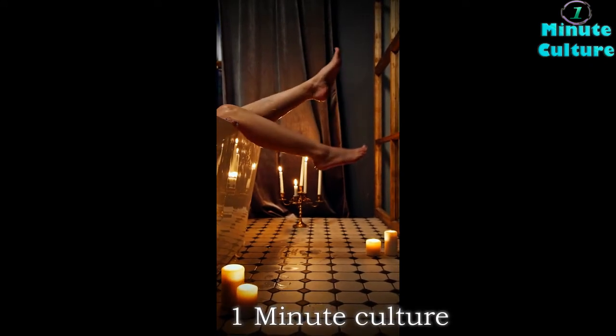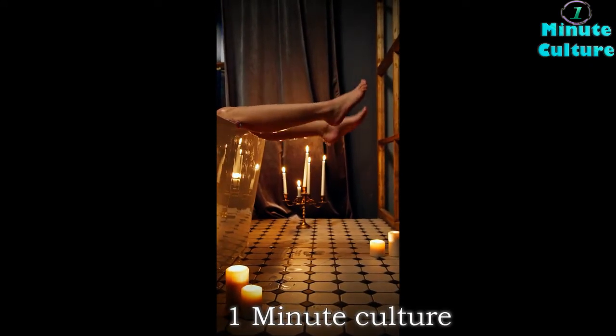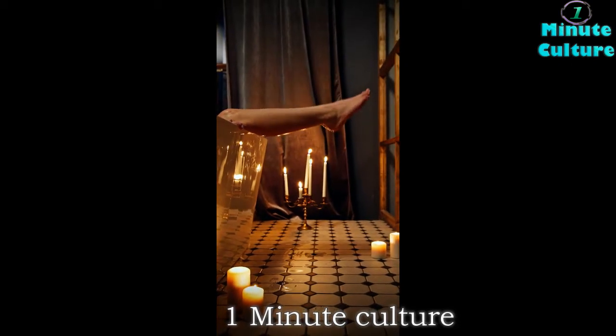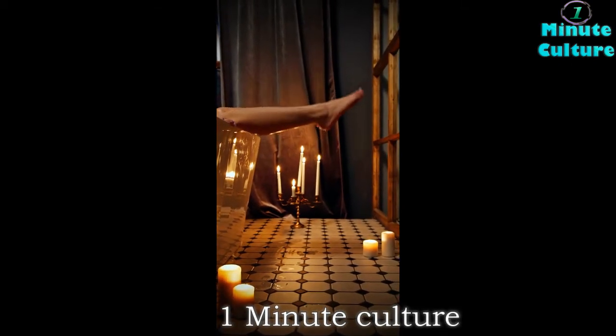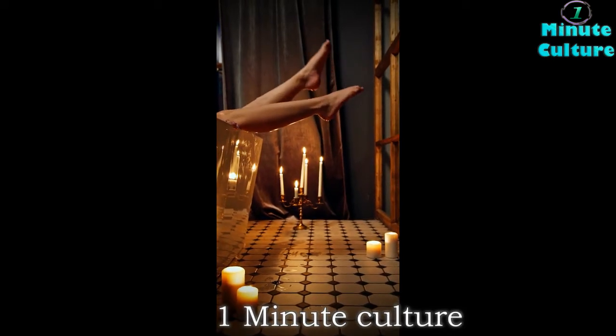Pour the mixture in a spray bottle. That's it. How to use it? It's very simple. You just have to apply 5-10 sprays to each leg 1 hour before going to bed.